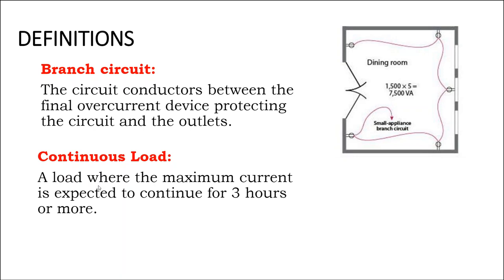The definition of a branch circuit is the conductors between the breaker, or that final overcurrent protection device, and your circuits and outlets. Continuous loads: a continuous load is one where the maximum current is expected to occur for 3 hours or more. And so that 20 amp cable is designed to take 20 amps as a continuous load.